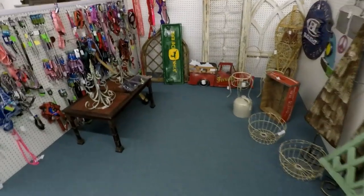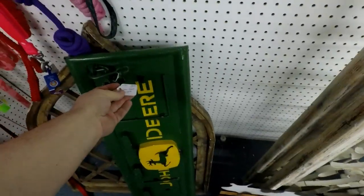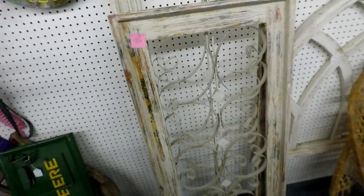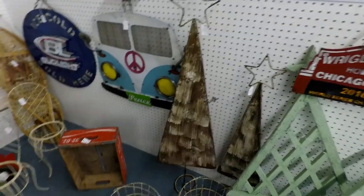Ooh, look at this John Deere tailgate painted. See, it's cool. Somebody put some effort into that. $55. I like this. Hobby Lobby stuff. Oh, I like that Volkswagen. That's super cool. Yeah, I love it.